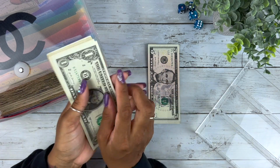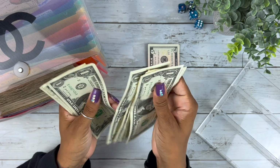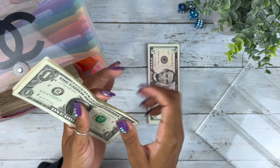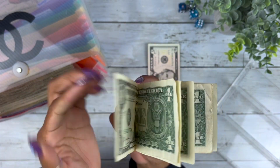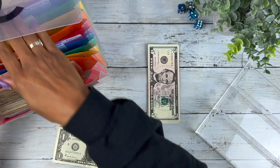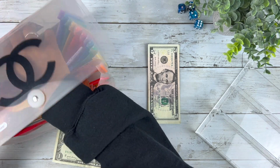So B-Bucks, I have $1, $2, $3, $4, $5, $6, $7, $8, $9 in B-Bucks. That's where this letter right here is a B on the single dollar bills. And I'm saving the B-Bucks for black and blue.